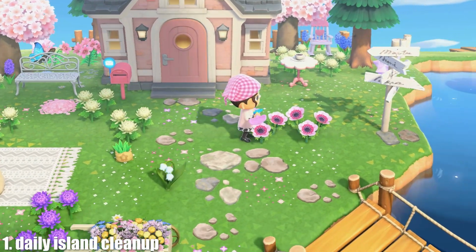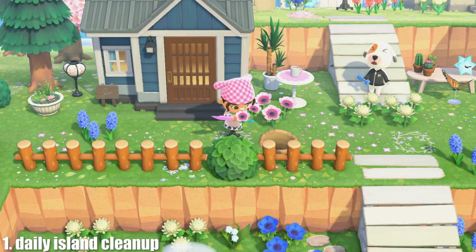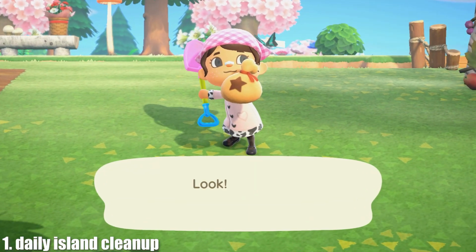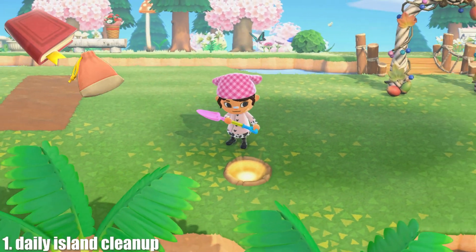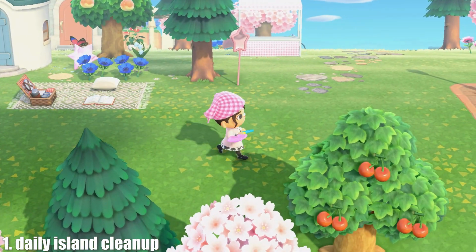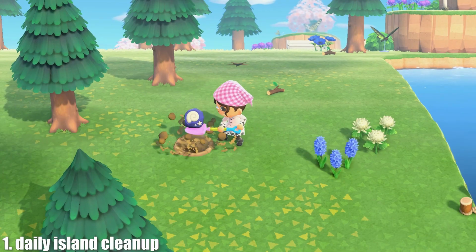I have let this go for way too long. This includes digging up fossils, picking up weeds, and the flowers that may have sprouted overnight. You can also look for lost items that your villagers might have dropped, like the little journals and pouches, which are super cute. And you just saw me do this, but every day you have a 1,000 bell dig spot that'll shine gold on your ground. So make sure you dig that up so you can get some free bells.